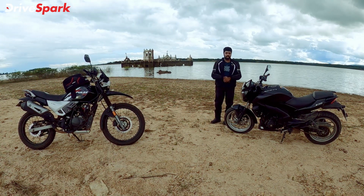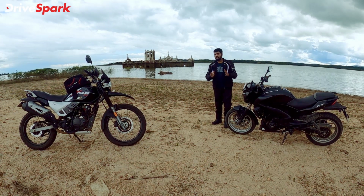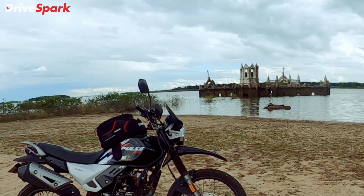Well, if you want to check out more of Karnataka's beauty, stay tuned for the ride. We're going to head out now. We're going to go into the rainy places. Yes, we are going to head into the Western Ghats. So stay tuned and well, let's go ride further.